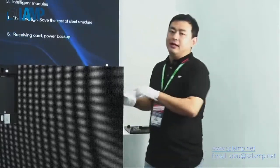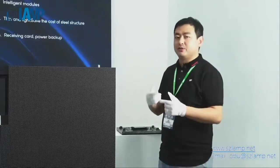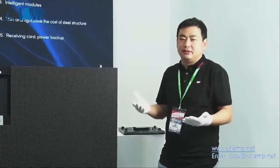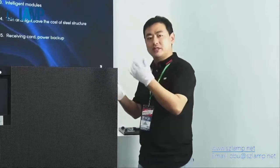Okay, so of course this is the key feature for our LS series, but we still have some improvement on the design details compared with the traditional one. Okay, so I will introduce them to you step by step.